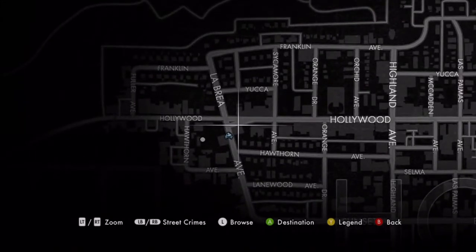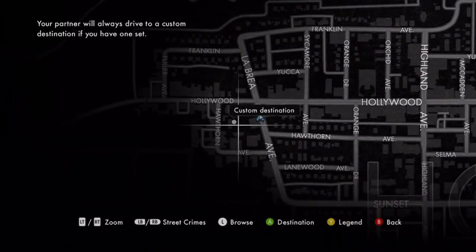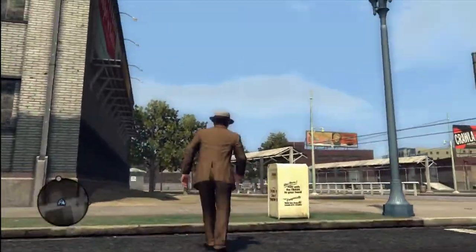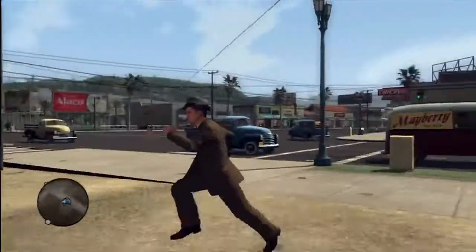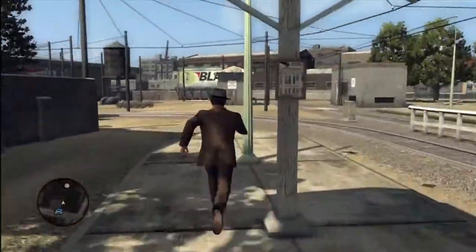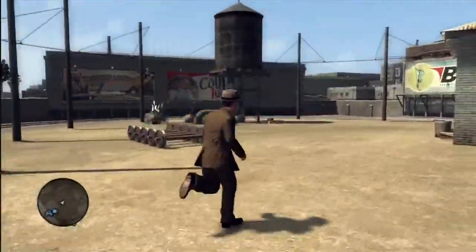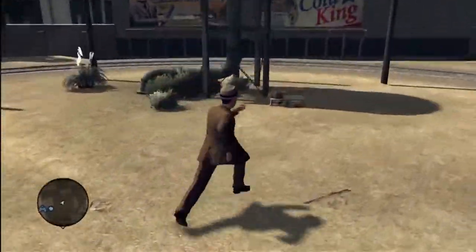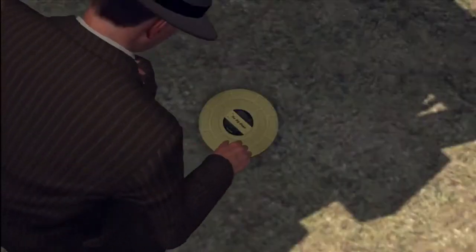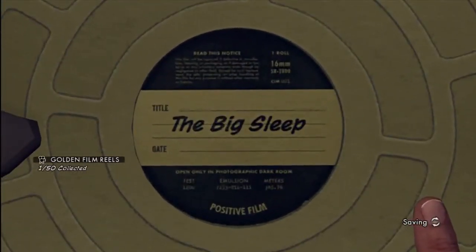So to kick us off, this is the top left corner of the map, just south of the westernmost end of Hollywood Boulevard. There is a trolley turnaround here, and there's going to be a refueling or sort of little mini water tower, but I don't know why there'd be water here. It looks like it would be a refueling area for the trolley, but maybe it's water. But regardless, there's going to be our first film reel, The Big Sleep.